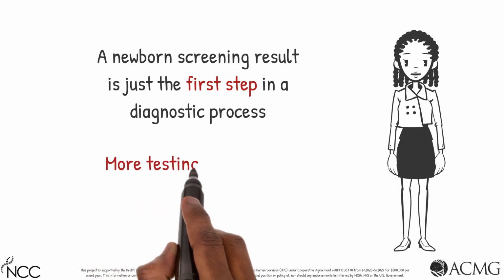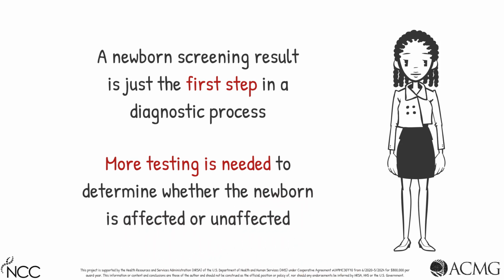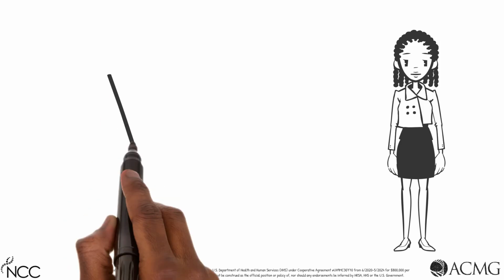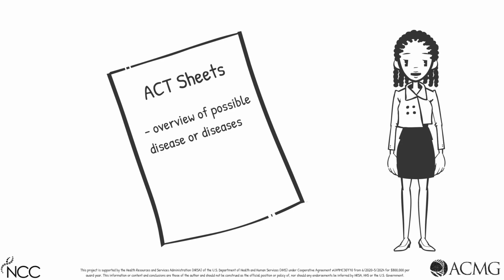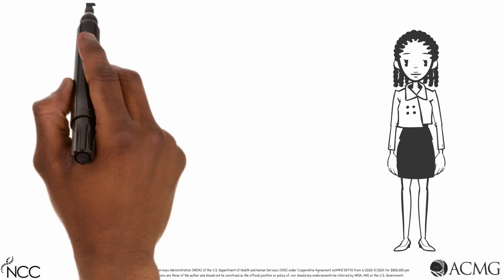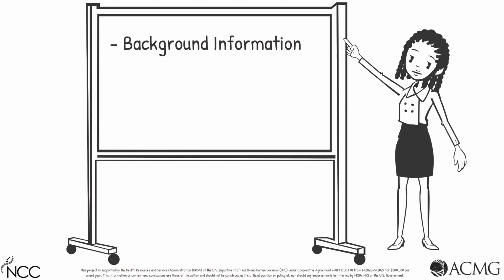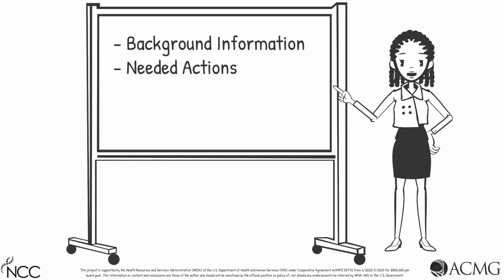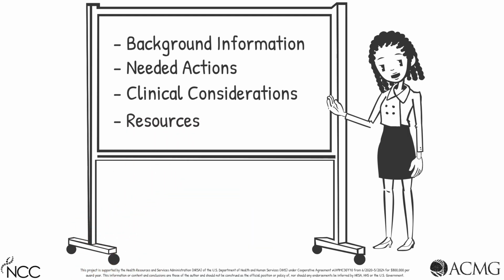Further testing and evaluations are needed to determine if the newborn has the disease, a true positive result, or is unaffected, a false positive result. The ACT sheets are intended to provide an overview of the diseases identified by newborn screening and clear next steps for the management of a positive newborn screening result. This session will cover background information on beta thalassemia, including clinical features and the underlying genetic cause, actions a primary care provider needs to take upon receiving a screen-positive test result for beta thalassemia, clinical considerations, and supplemental resources.